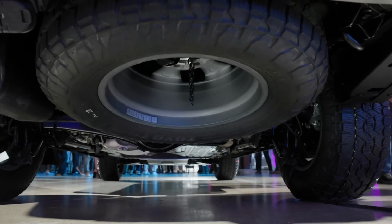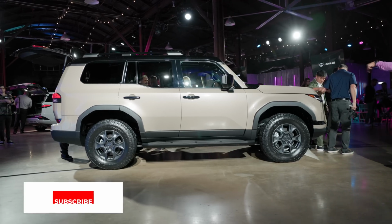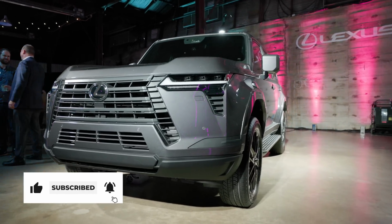For the GX, pricing, economy, and packages will be announced at a later date. There will also be a hybrid option, but no specifics on that yet. We'll have more information later this year.